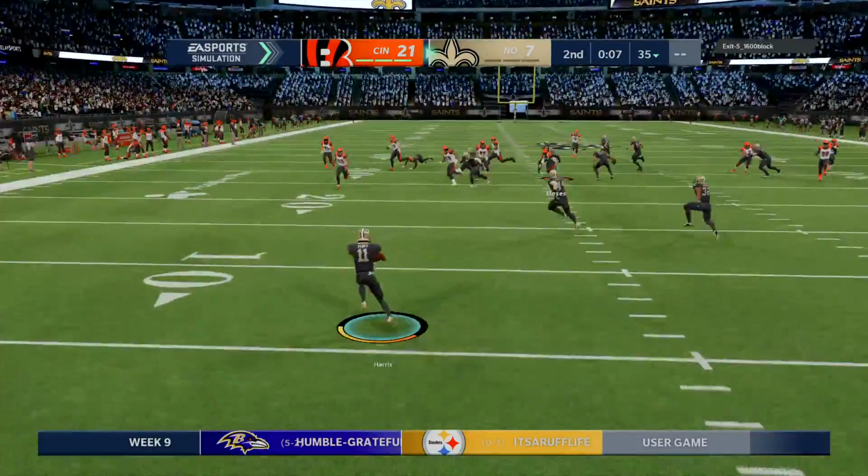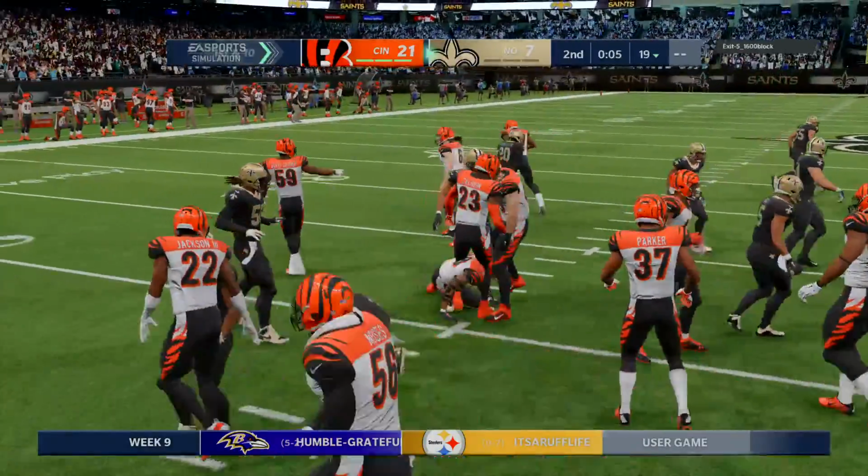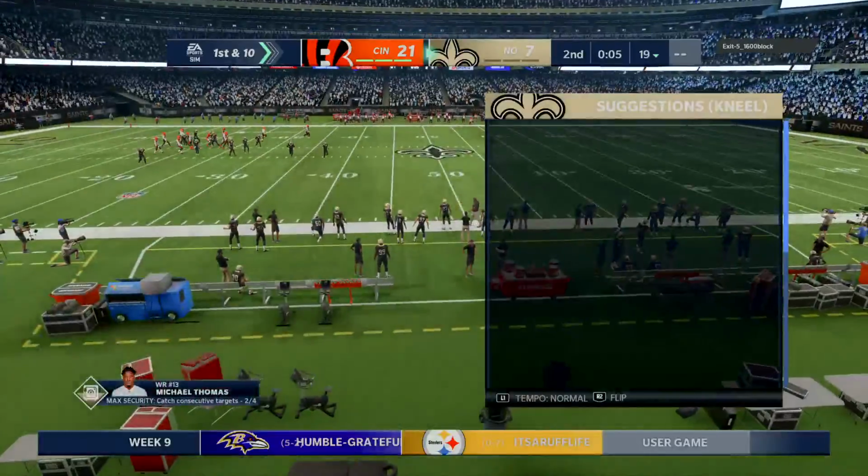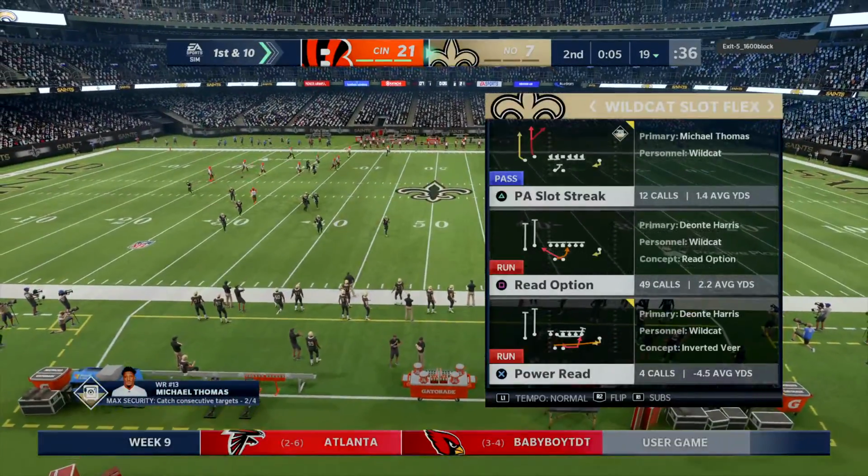Taken in the end zone. And only able to get this to the 19, so probably should have opted for the touchback. The Saints take over 1st and 10 at their own 19-yard line.